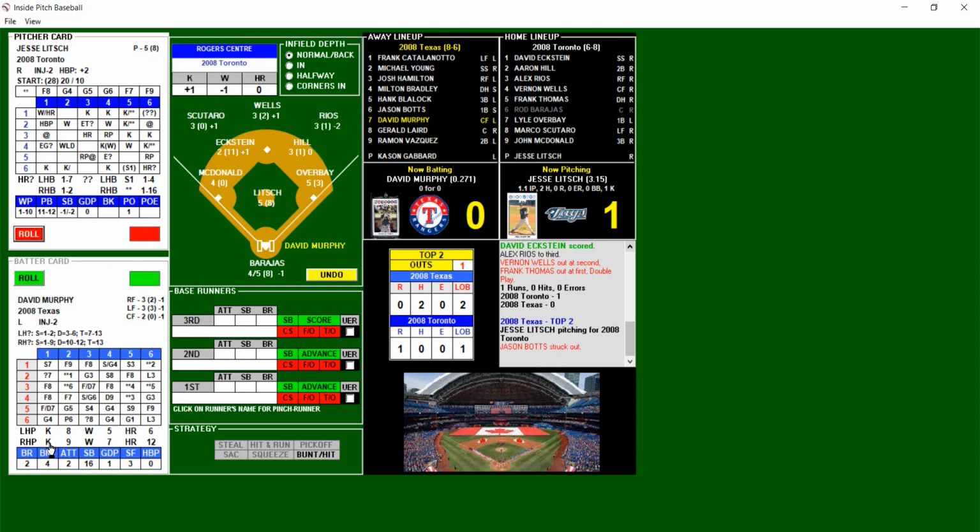So 1 away, and that's going to bring up David Murphy. Murphy batting a .271. Here's the pitch. 3-3, column 3, row 3, home run. That's going to be a 12. We go to the home run rating, and that's going to be under the right-handed pitcher because Jesse is a right-handed pitcher. That's going to be a 1-12. That's going to be a 5, and that ball is out of here. Solo home run by David Murphy.